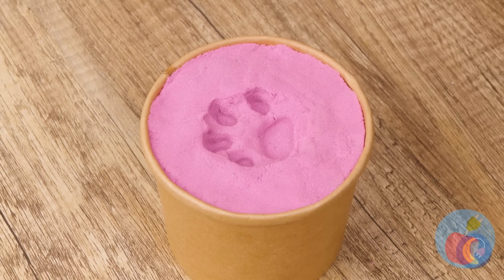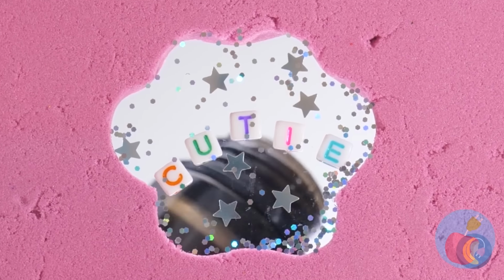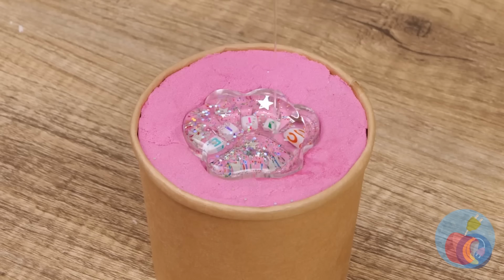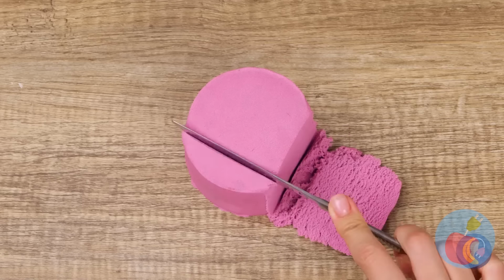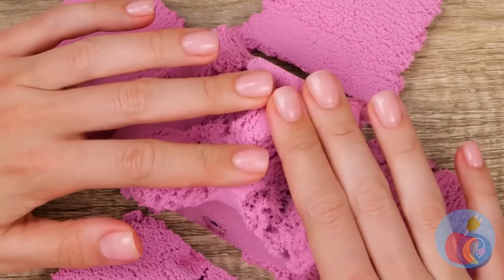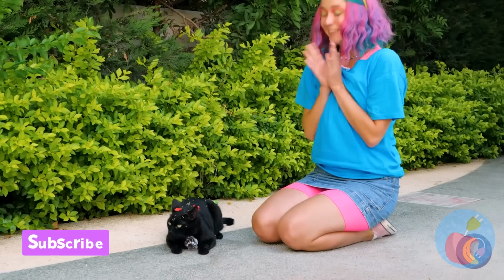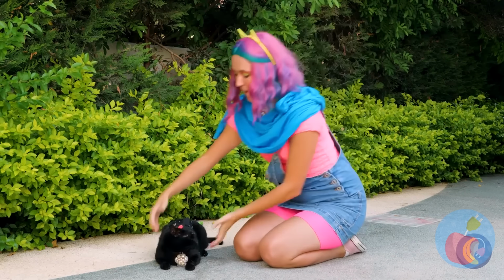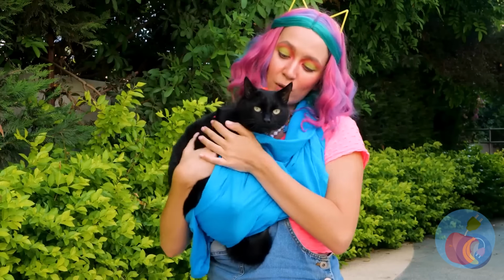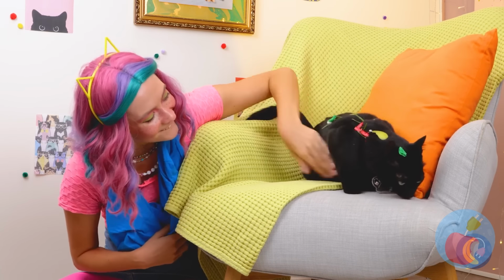People save baby footprints. Why not do the same for your fur babies? And here comes the fun part. Breaking it all to pieces. This cat doesn't look like he belongs to anyone. So let's fix that. Make your shirt into a pouch. And bring him to your house, which shall henceforth be his house.